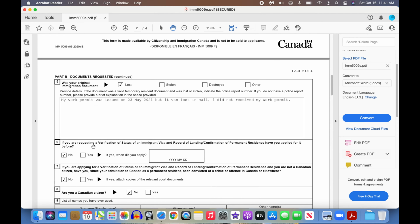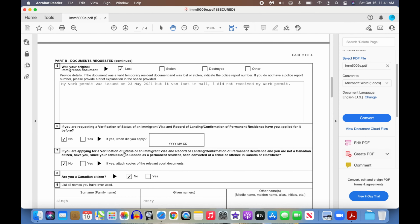And then if you are requesting a verification of status of an immigration visa and record of landing confirmation of permanent resident, have you applied for it before? No, we haven't applied it before. If you are applying for a verification of status of immigration visa and record of landing confirmation of permanent resident and you are not Canadian citizen, have you since your admission to Canada been convicted of a crime or offense in Canada or elsewhere? No. Are you Canadian citizen? No.